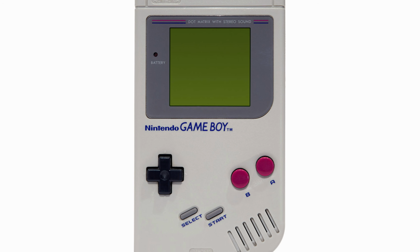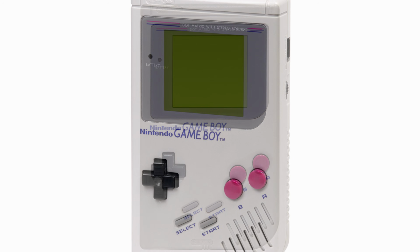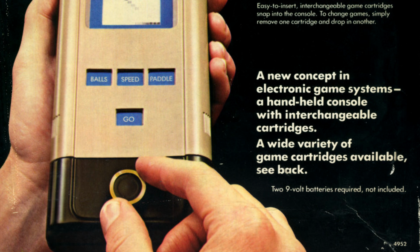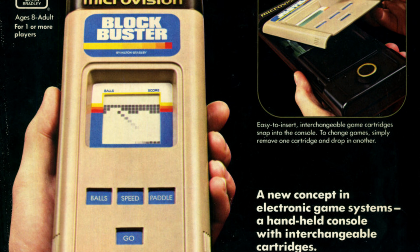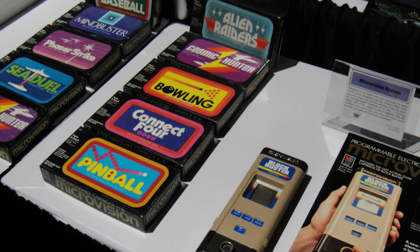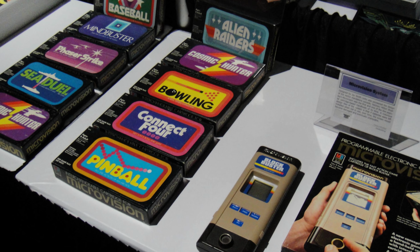Now, the Game Boy wasn't the first handheld game system with interchangeable cartridges. That would actually be the Milton Bradley Microvision, released a decade earlier. But it would be the first to achieve major mainstream success and a quality library of games with its 1989 release.